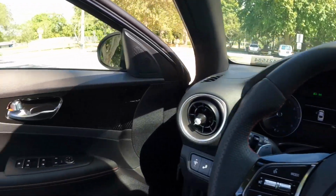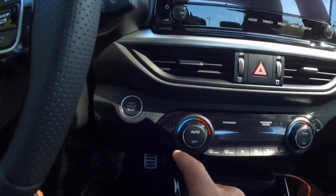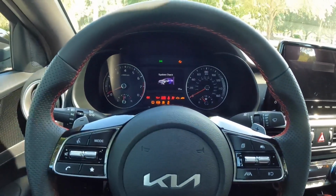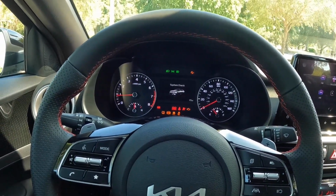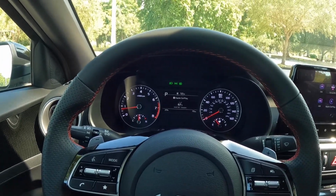But reaching over here to shut the door of the Kia Forte, the door sounds pretty solid. To start up the Forte, just put your foot on the brake and press the start stop button right here on the dash. Once you do that, you will hear that 1.6-liter turbocharged engine come to life, and also with that sport tuned exhaust.